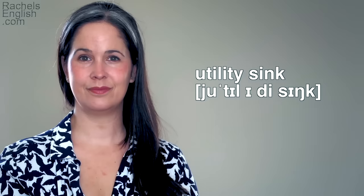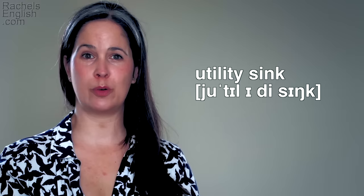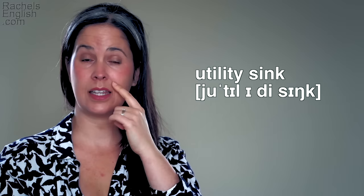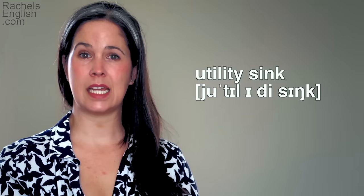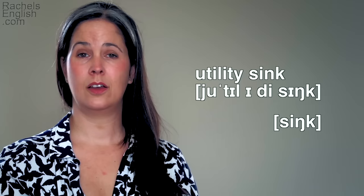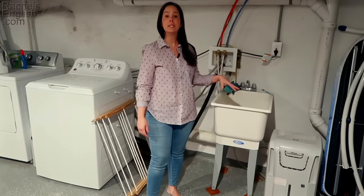Utility. Sink. The I vowel here is followed by the NG consonant. The letter N always makes an NG sound when it's followed by a K, so it's made with the back of the tongue, sing, instead of the front, mm. When I is followed by ng, which happens all the time with ing words, the I vowel is a little tighter. It's closer to E, so it's not I, si, sink, but E, si, sink, sink. Say that with me. Utility sink.